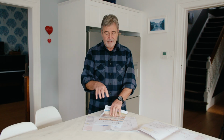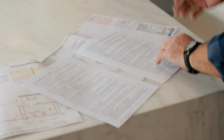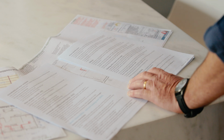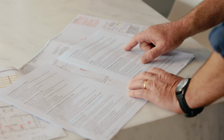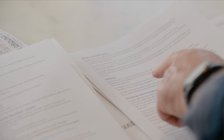I'm having a look through this building consent booklet. It comes out with pretty much every building consent that's issued. And I have to say, something grabbed my attention. The holder of the building consent, typically the owner or their agent, could be prosecuted and face a court fine of up to $20,000 if they knowingly engaged an unlicensed person to carry out or supervise restricted building work.